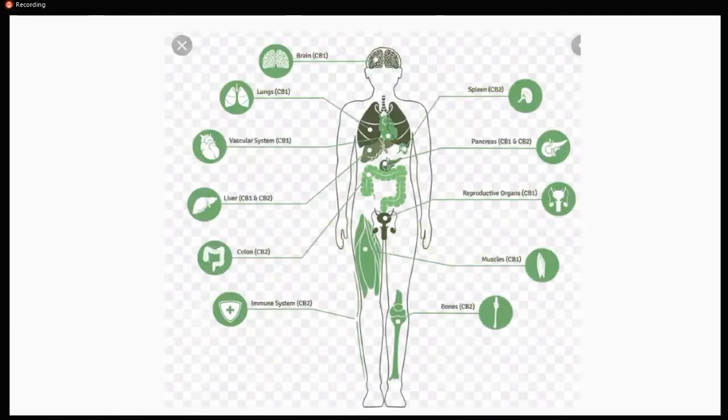So you can see the brain, the lungs, the vascular system, the liver, the colon, the immune system, the spleen, the pancreas, the reproductive system, the muscles, the bones, every single organ and gland in our body has either CB1 or CB2 receptors that are looking for cannabinoids to keep our body in balance. And you can see the main player here that we're going to talk about is the pancreas.